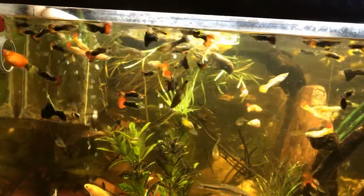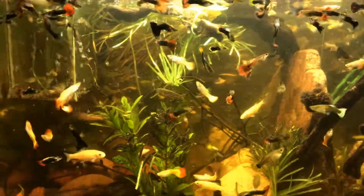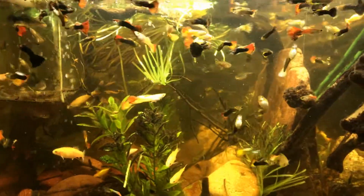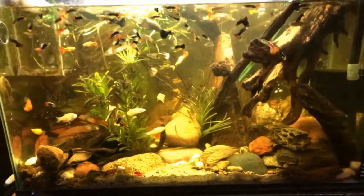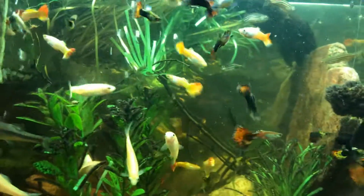I think I went over a few times what I have in this tank. It's a 45 gallon. Pretty nice sized tank. I enjoy it. My fish enjoy it. I added a mirror as well up there. My guppies are going nuts over it. They love it. I added it actually for my female betta, Lilith.